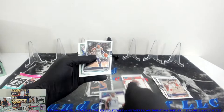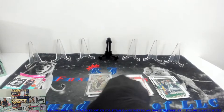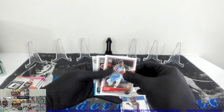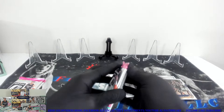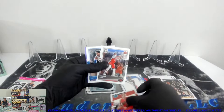Devonte' Graham, Jaylen Brown, Otto Porter Jr., silver. Sadiq Bey, Al-Farouq Aminu, Caris LeVert, and Harden Splash. Got Malachi Flynn, Norman Powell, D. Rose, and a Dejounte Murray purple.